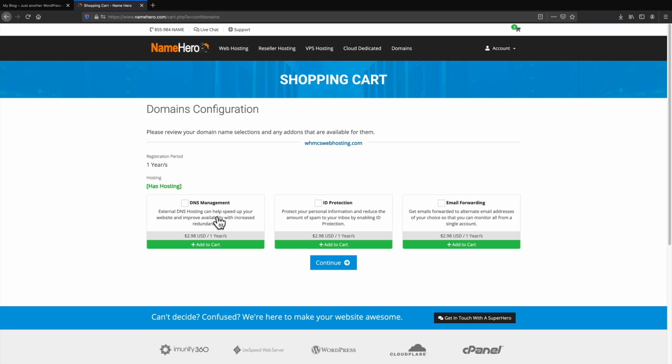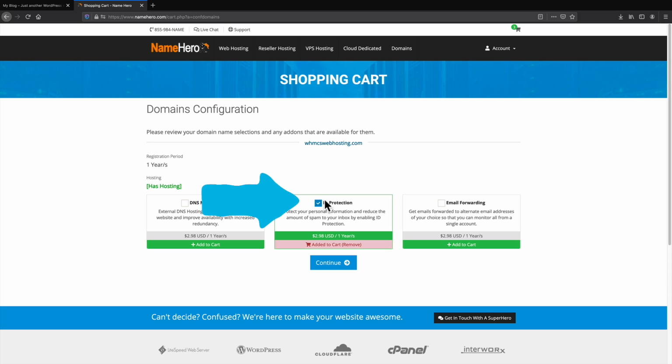Next, we have these 3 plans right here. And personally, I do recommend the ID protection. So what this does right here is this will protect your personal information from people who try to get your information from your domain. So personally, I always recommend to have ID protection on because again, it'll greatly reduce the amount of spam that you get.